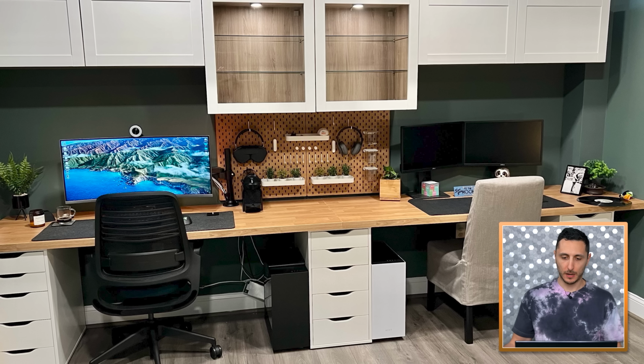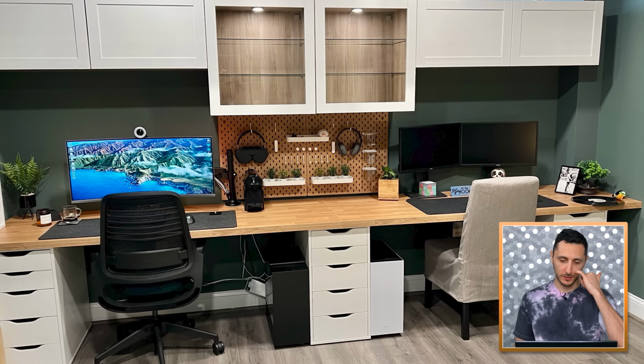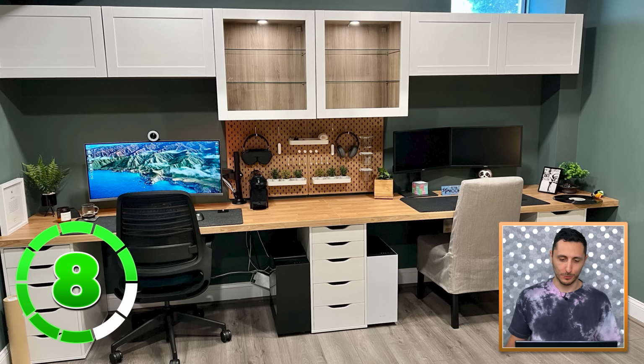You know, the light wood countertops blend in very nicely with the white Alex units, and the pegboards help keep the surface of the desk clean. But how come you guys don't have anything inside the cabinets up top? And what the hell is that hanging from underneath your desk, my guy? I don't think this project is complete, but both of you have made some really nice progress with this somewhat functional work from home setup.